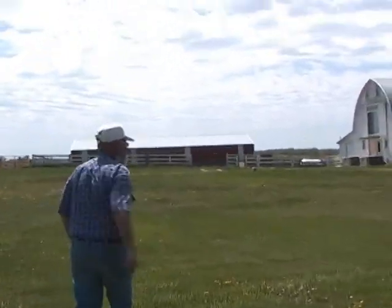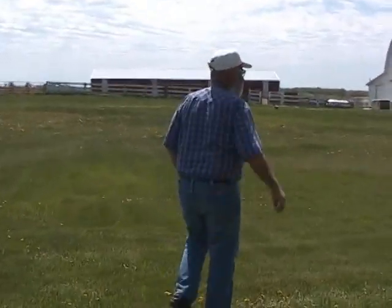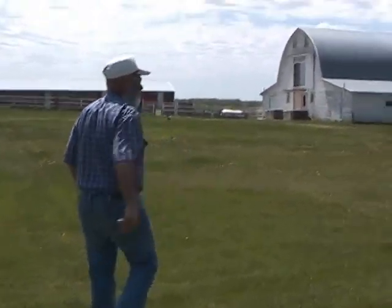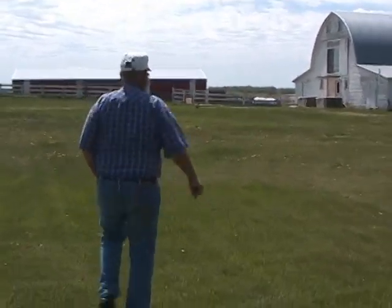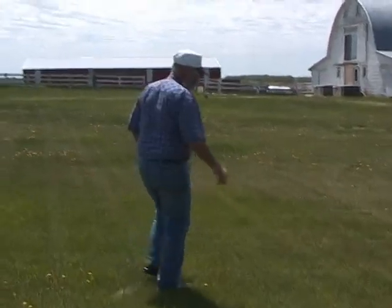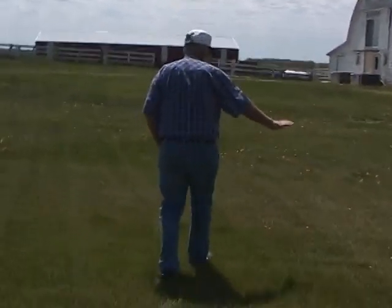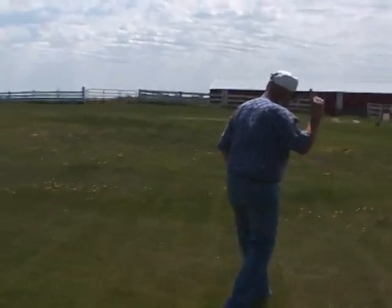Yeah, and I just cut it Friday, and look at the dandelions now. Isn't that terrible? I have said so many times already. I think the dandelions, you drive over them, and they come up behind the mower. Ha ha! You didn't get me.